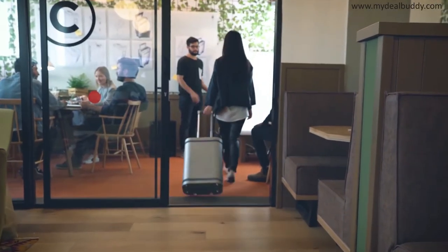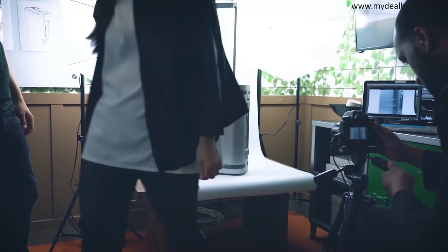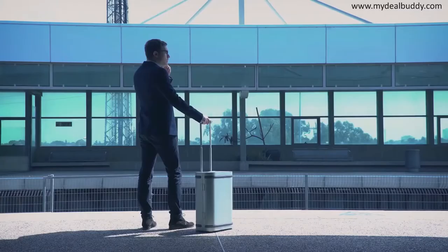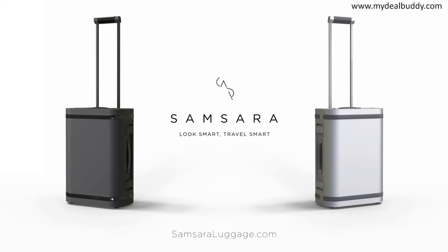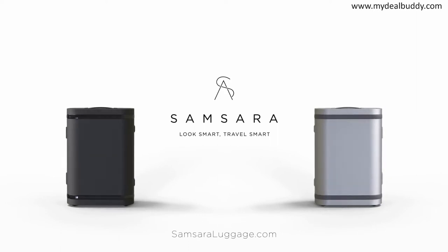We chose natural aviation aluminum to keep the suitcase extremely lightweight and strong for an easy journey. Samsara's forward-looking creative team collaborated to rethink the essence of travel, specifically for your needs. Samsara means continuous movement, and we ask you to join us for this exciting journey and support the creation of a new and better way to travel.